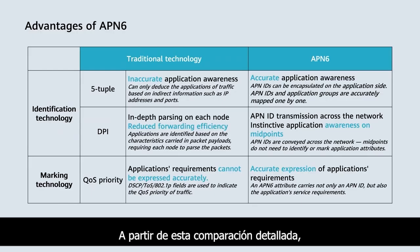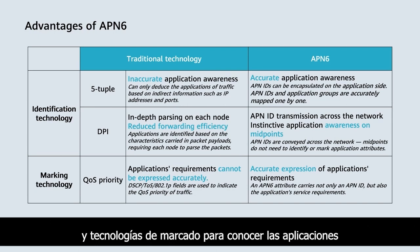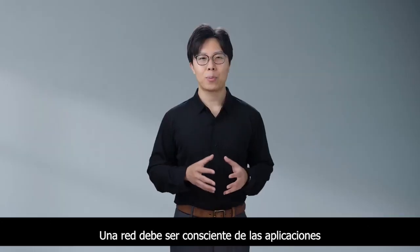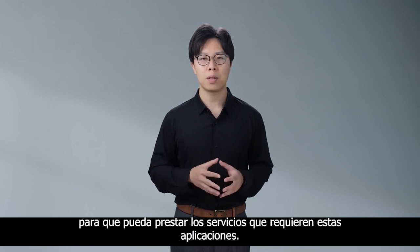From this detailed comparison, we can see that APN6 integrates both application identification and marking technologies in order to be aware of applications in a more refined manner and express service requirements more accurately. It can also convey APN IDs across the entire network after identifying them on a single node. A network needs to be aware of applications so that it can provide services that these applications require.